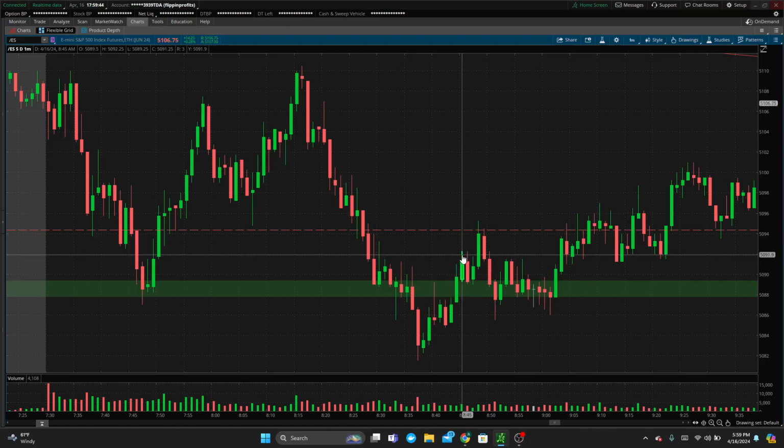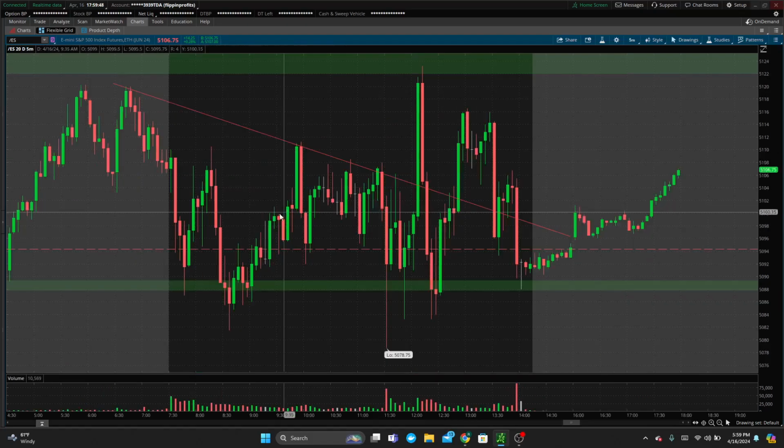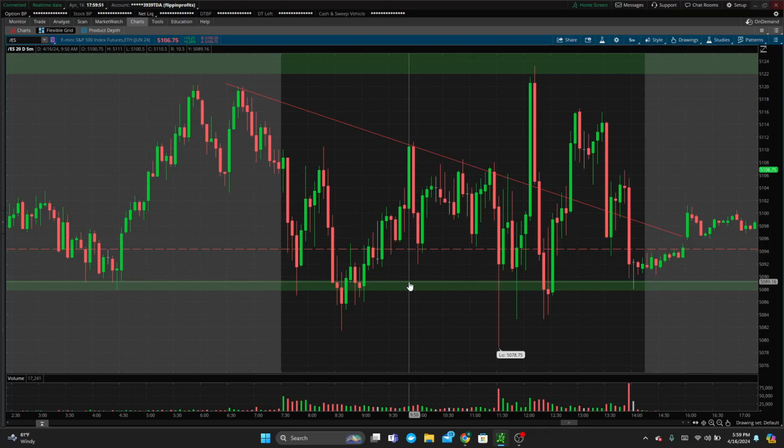Now, what did I do wrong? I want to back this out to the 5 minute here. Let's take a look. What would have been a better entry? A better entry would have been a retest of yesterday's low of day, right? I didn't have a level here that I was watching necessarily. And if we look at the price action, we held this once, twice, almost three, 3 times, almost 4.